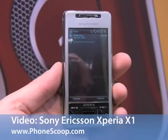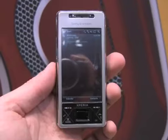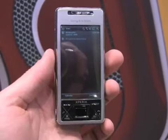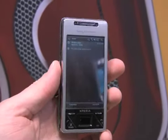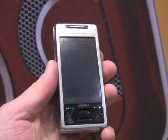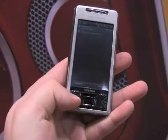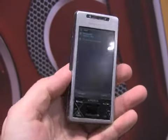This is the Sony Xperia X1, Windows Mobile 6.1 smartphone from Sony Ericsson that will be due out later this year. We haven't had a chance to tour the hardware before, so let's take a look at what we got. We've got a nice, generously sized touchscreen, and you've got some controlling buttons down here.